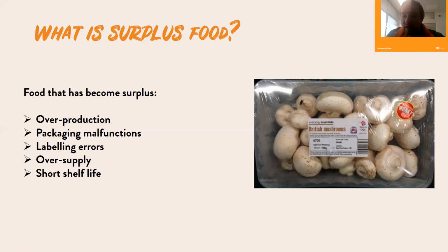Again, oversupply. It's not necessarily that too much has been made, but it's more that they've ordered 100 and actually they only sold 50. So they've ordered way too many. They don't need that many. And then a short shelf life. The product might arrive in the supermarket tomorrow and it's only got a few days on it. They've got 100 of them to sell. They're not going to sell them all. So that's an overstock. That's a surplus and gets thrown away.